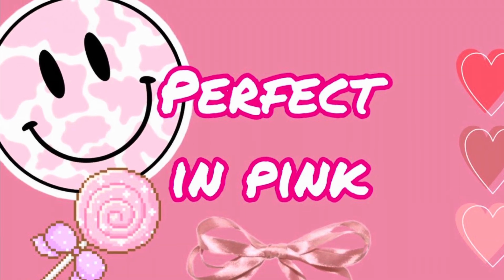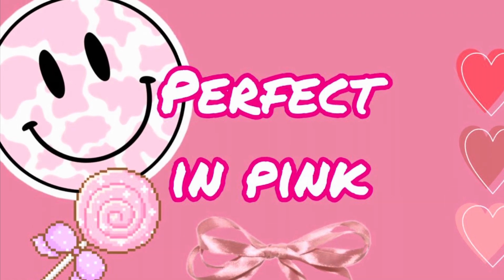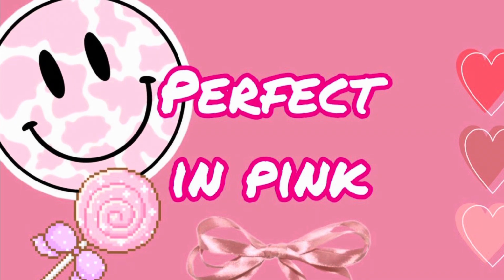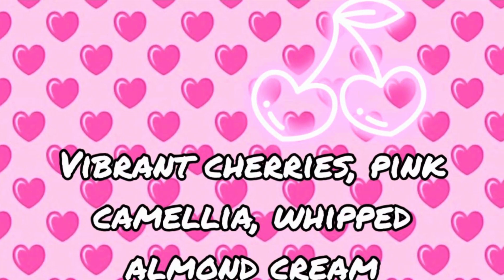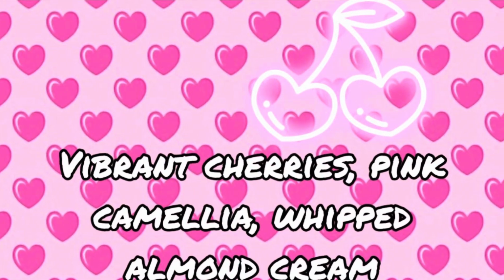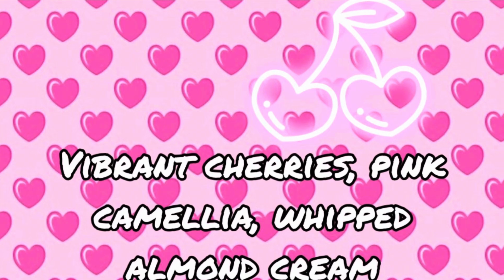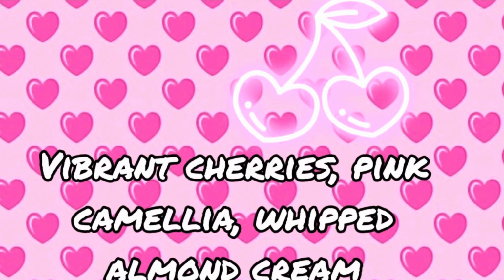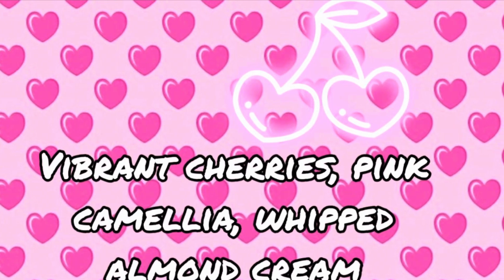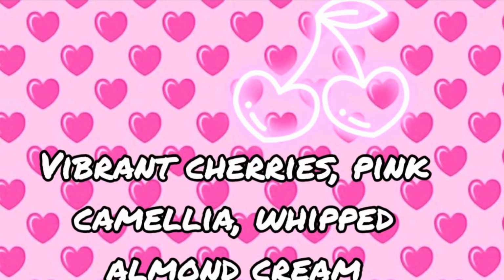So as far as a scent goes, I wasn't really sure what kind of scent it would be to be pink and Christmas related. But now we know that the scent notes are vibrant cherries, pink camellia, and whipped almond cream. So I like the idea of the cherry scent. I don't know what camellia smells like. And almond cream, I just kind of think of a vanilla-ish scent.